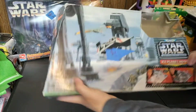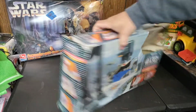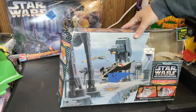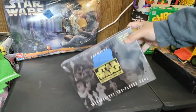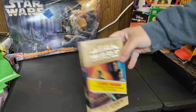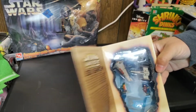This, Ice Planet Hoth Action Fleet. It's from like 1996. It is in there. I still have to go through it and see if it's got all the pieces, but I don't know. It was $2. Maybe I'll get like 20 for it, depending on how complete it is. The Star Wars 2-player game for $1. I think this is from the 90s. I know most of the stuff isn't too valuable, but for that price, you can't pass it up. This was $1. It's cool little figures.